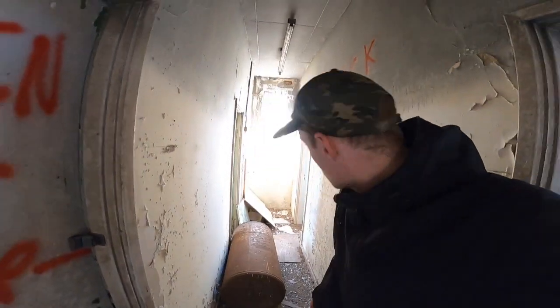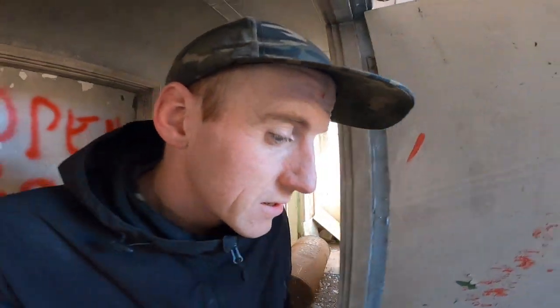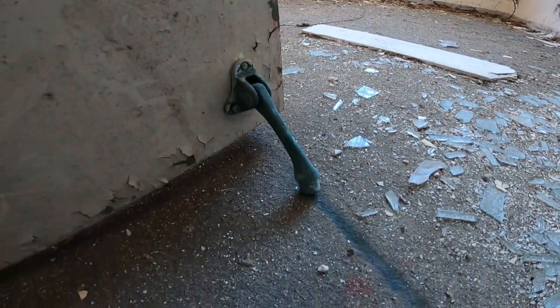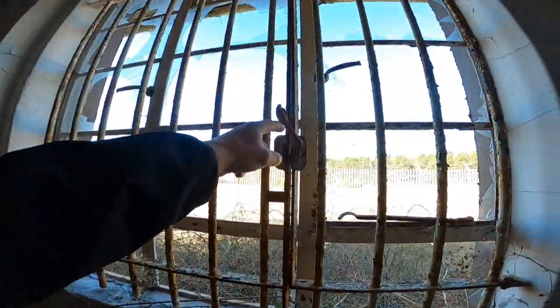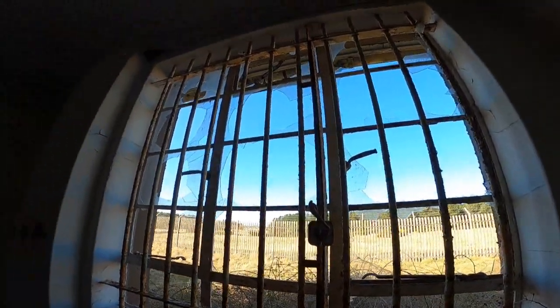Insane, folks. What an atmosphere an abandoned place like this has. Look at that on the door there. That must have been something they had on there to stop it opening and closing. Yeah, it must have stopped it blowing shut. And I think this had been an emergency escape. They could open up this, the barriers.